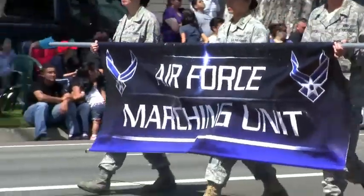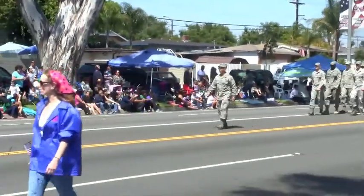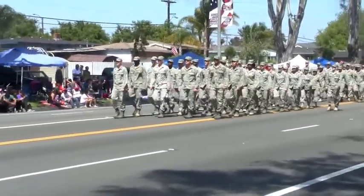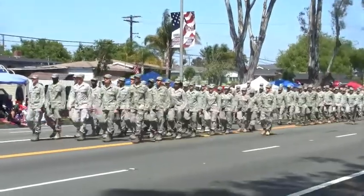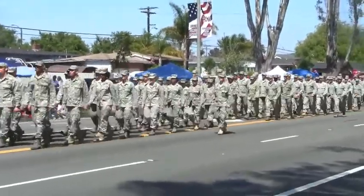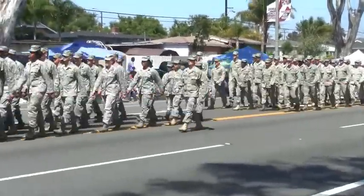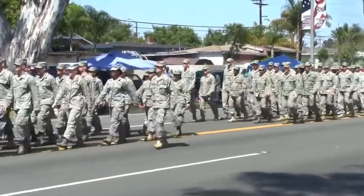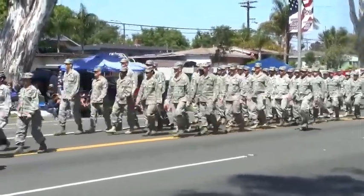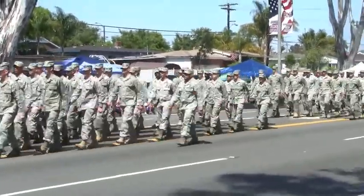This is the Team Air Force Marching Unit. They are out of Los Angeles, Vandenberg, and Edwards Air Force. Commander Colonel Miles Nakamura. The Los Angeles Air Force Base is home to the Space and Missile Systems Center, birthplace of military space. Vandenberg is the nation's western range for satellite and missile launches, and Edwards is home for the Air Force Flight Test Center.